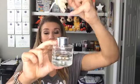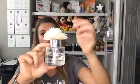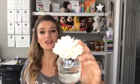And then there's a little silver piece when you get these. Make sure you don't throw it away. It's very important for you to keep that in there so that the flower can sit properly. But yeah, they're really cool. I really like them. They work better in small spaces, like pretty small spaces, like bathrooms.